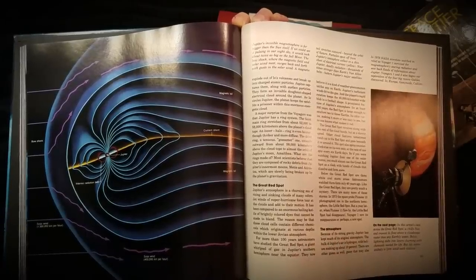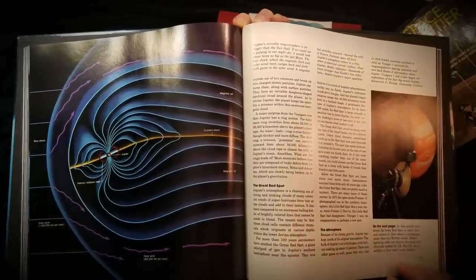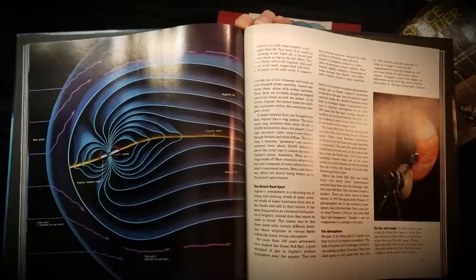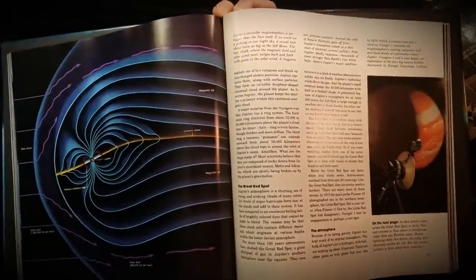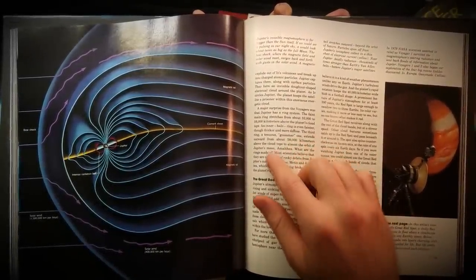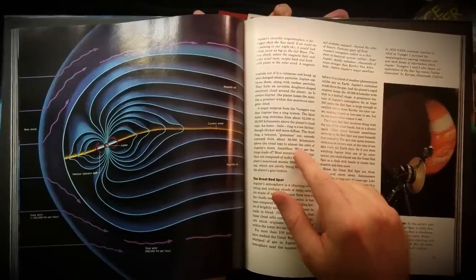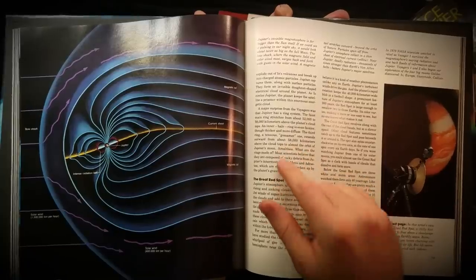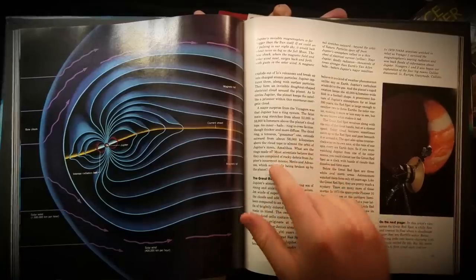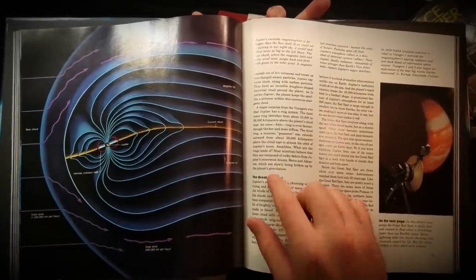A major surprise from the Voyagers was that Jupiter, in fact, has a ring system. The faint ring stretches 52,000 to 53,000 kilometers above the planet's cloud tops. An inner halo ring is even fainter, although thicker and more diffuse. And then there's a third, tenuous gossamer ring, which goes from about 58,000 kilometers above the cloud tops to almost the orbit of Jupiter's moon, Amalthea.